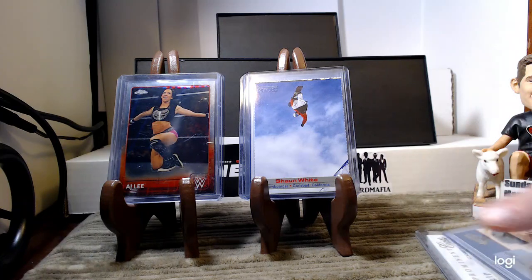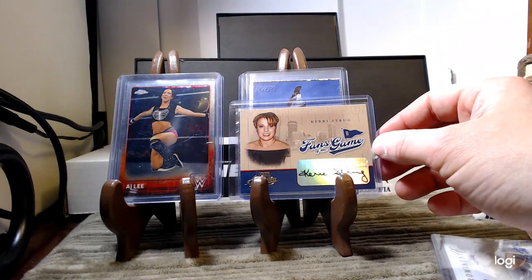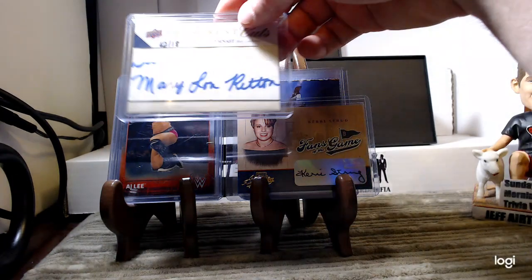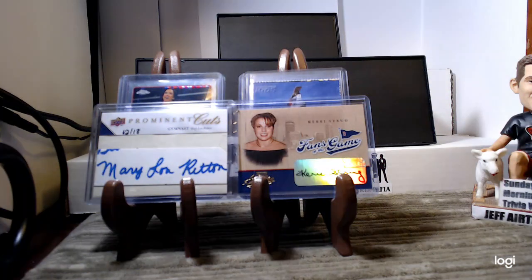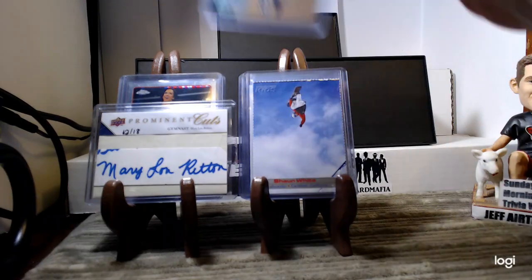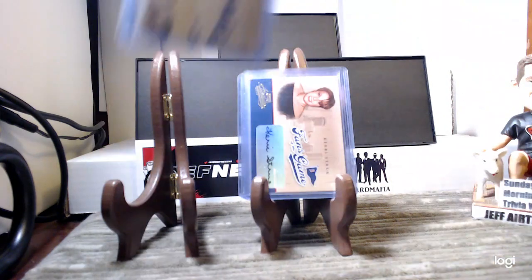And I'm going to finish it up with 2 more Olympic gymnastics cards. Kerri Strug, everyone remembers her, this is a Fans of the Game autograph card. And Mary Lou Retton from Upper Deck Prominent Cuts, serial numbered to 18. Both of those were darlings in the sport of gymnastics, Retton in the early 80s and Strug in the early 90s. So that's going to do it for all those crazy sports, as some of you guys like to call them.